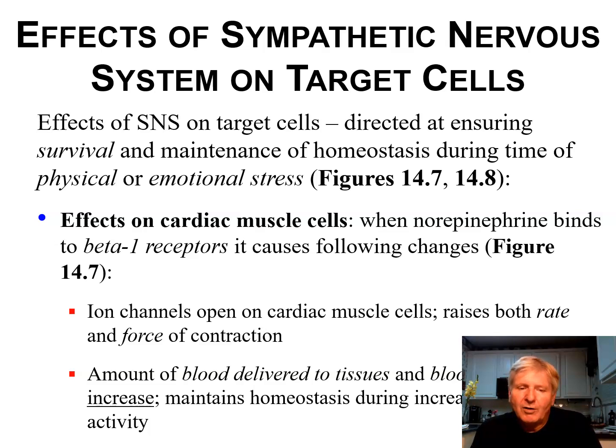One is the ion channels open up. That raises both the rate and force of contraction because the sodium channels are opened up, and now that causes a faster action potential. And it also causes the amount of blood delivered to the tissues as well as the blood pressure to both increase. And that helps preserve homeostasis during this increased activity.